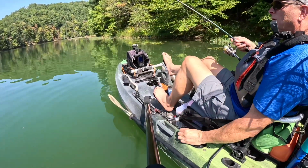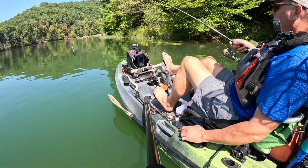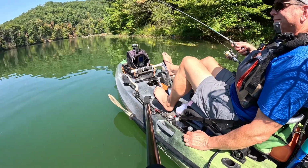It's a long grass flat coming up. It's not super deep, like 5 to 6 feet deep, so I'm trying to throw the Kayak. I saw a lot of minnows there and looked about this size, so I'm trying to match the hatch.